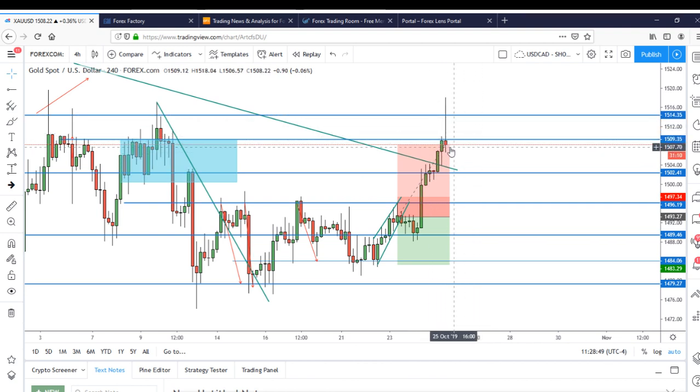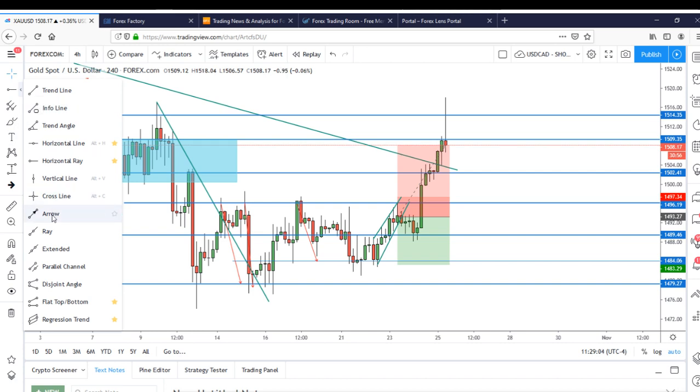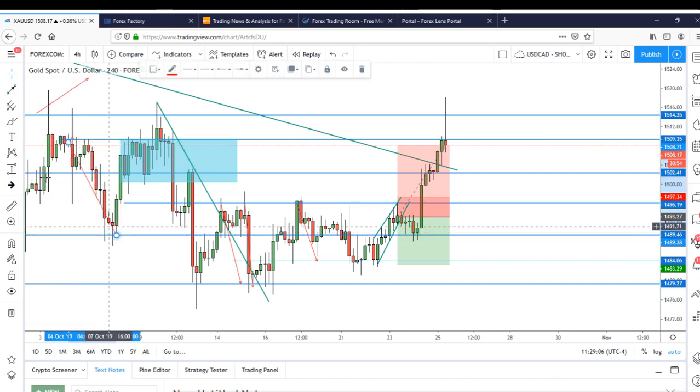On the flip side, we could just go short again using our trading range idea, because we do have a trading range from right where we're at, 1509, to 1489. Hope that is clear to you guys. Let me show it to you like this. We do have this trading range that we could target.